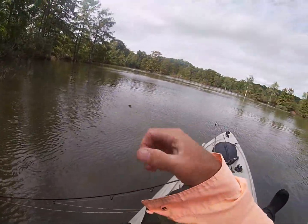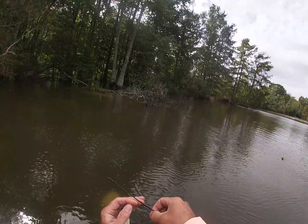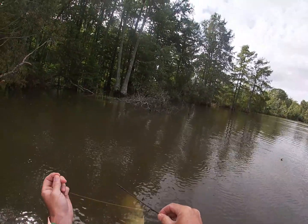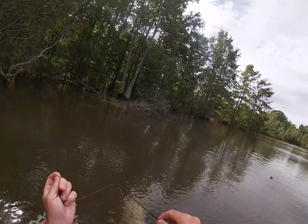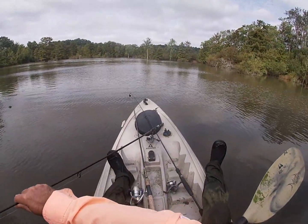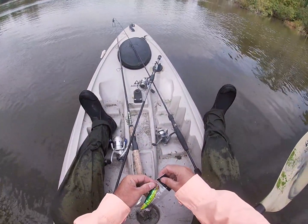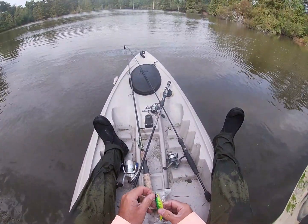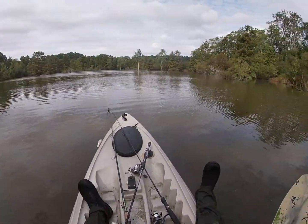Still in search of that one honey hole that no one ever goes to for whatever reason, where the bass have never seen an artificial and are super hungry and are just going to tear it up. Let's hope today is that day.